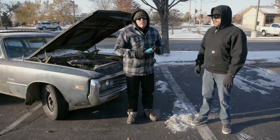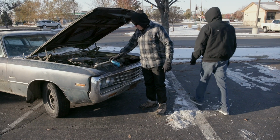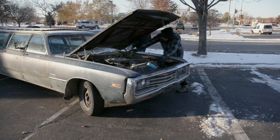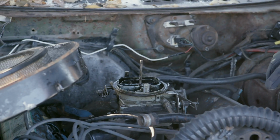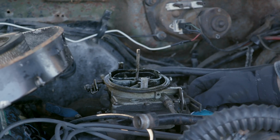This thing doesn't want to start, though, when it's cold. So I got the starting sauce here. I'll get the key. You got the key. You work the throttle, because I'm not putting my butt on the frozen vinyl. Okay.